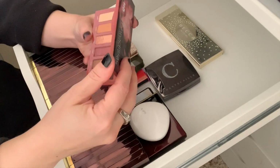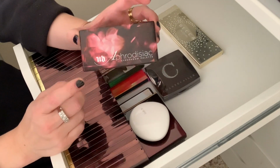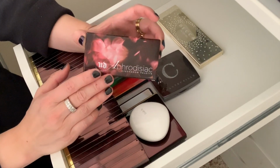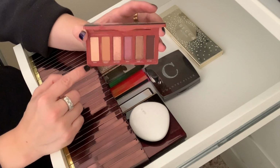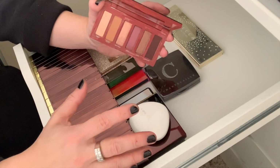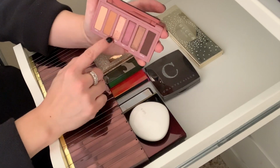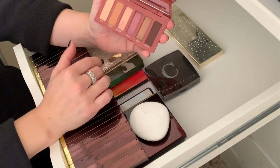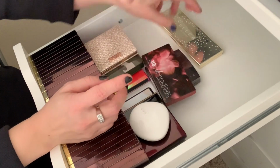This one, wow, I forgot about this one. This is almost like one of those Naked Heat palettes or Naked Basics palettes, but this is the Urban Decay Aphrodisiac palette. This got no talk anywhere, but I got this at Ulta because this came out right before, I believe, the Naked Cherry palette came out, and I was like, I do not need 12 pans of pinky mauvey colors. So I got this because there was this one, but then the rest were kind of these neutrals. So I thought this would be a really nice little travel palette, and I just haven't really used it at all. So I'm gonna hold on to that.